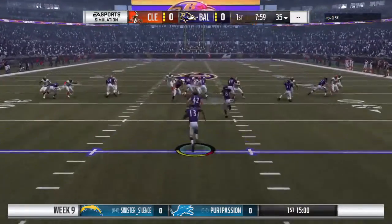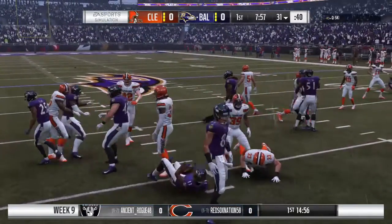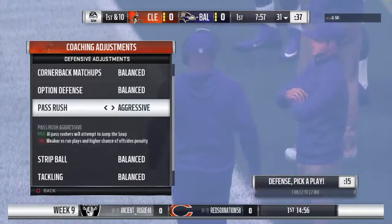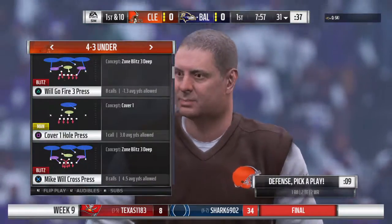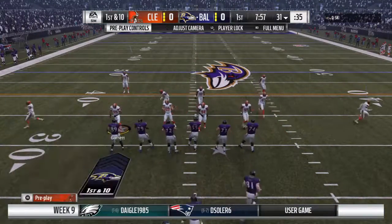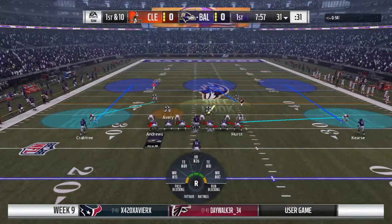This will be fielded at the 8. And nice work on the return as they'll start their drive just past the 30-yard line. Jackson and the Ravens come up now, 1st and 10. Detroit! Detroit!